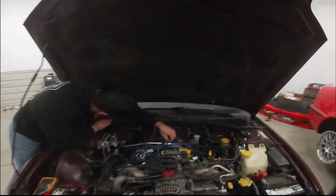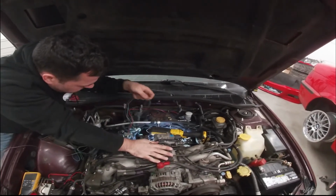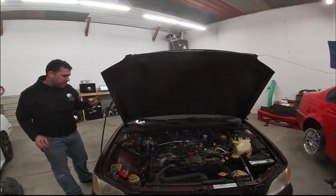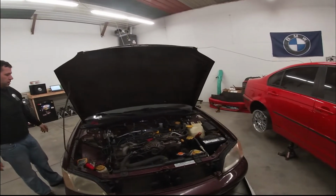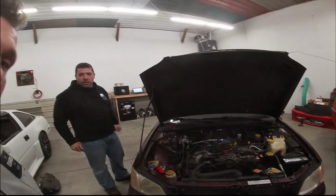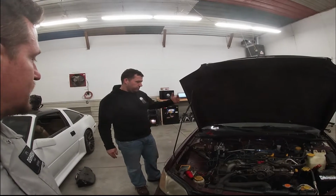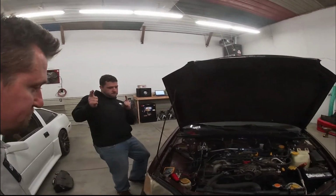What are you doing up in here right now? What are you connecting? This is the wiring for the vehicle speed sensor. Oh, nice. Because the automatic, the 4EAT, has 2 speed sensors and does some fancy magic in the TCM. And then the manual trans just has 1 3-wire. TCM, for some people that might not know what that is. Transmission control module. Hey, just making sure.